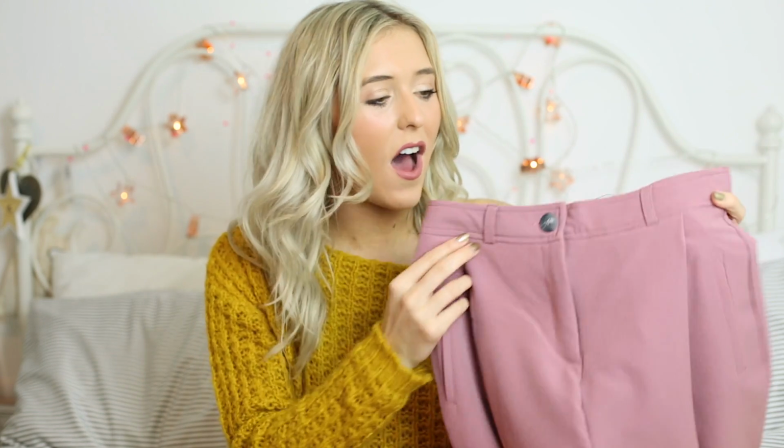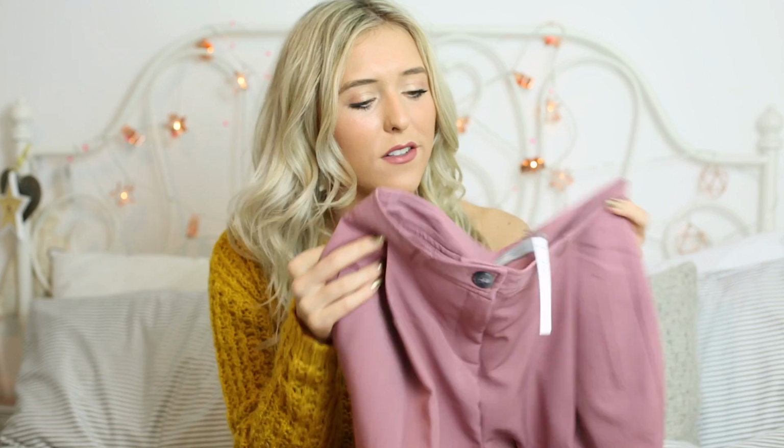Next! So, I went for some pinky, mauvey, purple trousers. I don't know, what colour would you guys call these? I have no idea. I just thought, let's try it, let's inject a bit of colour into my pretty dull wardrobe and see how it fits. You can wear these in winter, you can wear them in spring, summer, so I don't know if they're going to fit, if they're going to be tailored. Let's just go for it and give them a shot.